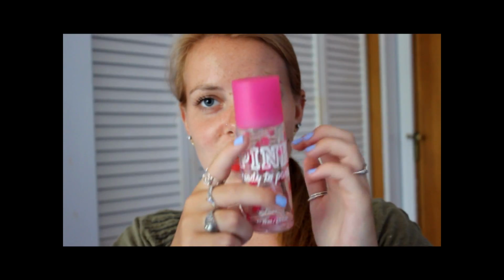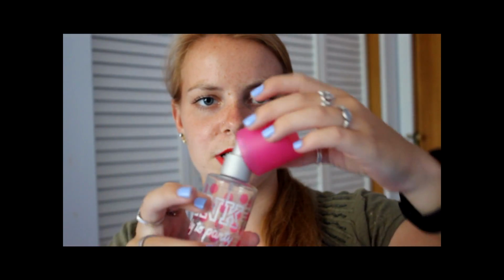This was good because it was a perfect size for traveling, and it's plastic, so I didn't have to worry about it at all, and the cap stayed on really well. It had a nice squirt bottle. I really like this. I like the scent. It's very fresh and girly. No musk scent at all. Very floral.